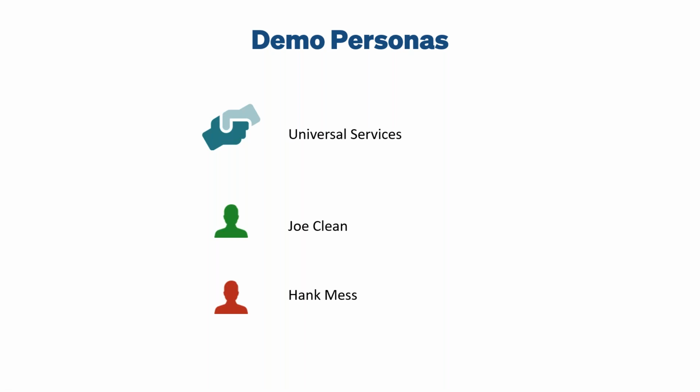So what we're going to demo today is I'm going to log in as a client into the Yardstik application. The client is Universal Services, and we're going to run 2 screens, one on Joe Clean and one on Hank Mess. You might be able to predict how it's going to go with each of them, but we'll see how the screens turn out. So go ahead, Britt, if you want to give me control, I'll just quickly log in and show the application.